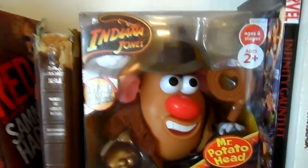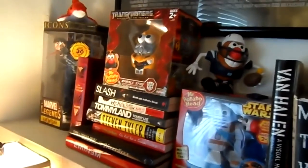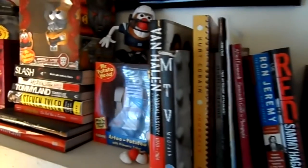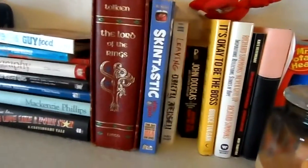Okay, here we are, and this is the mantle on my fireplace. Now, we got a whole bunch of fun stuff going on here. Toys, Mr. Potato Head, books. Me and my wife have read all these books. Well, for the most part. I got a hippo there, not really sure why. More Mr. Potato Head, Captain Caveman. Just again, a lot of fun stuff.